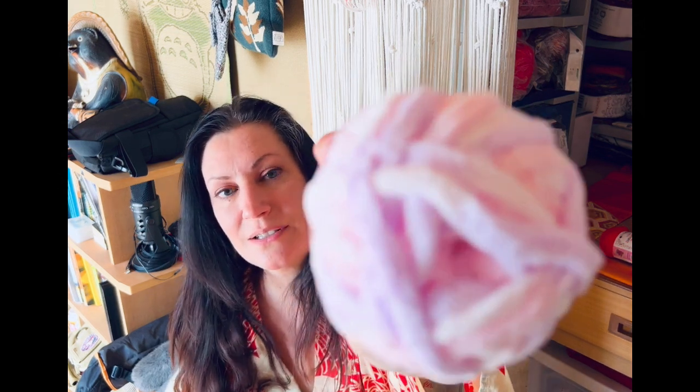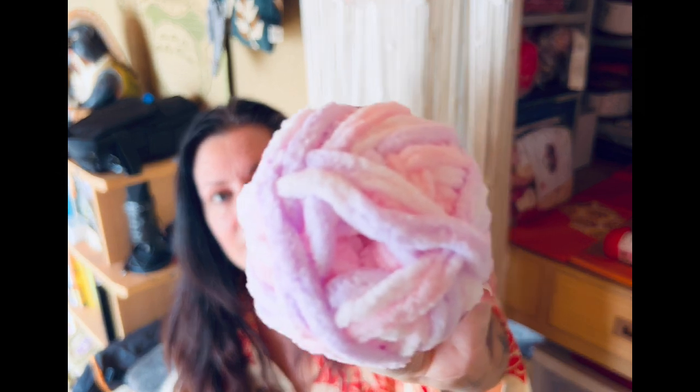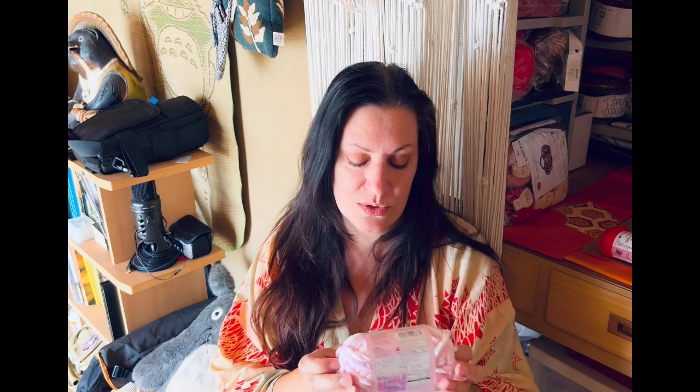So this is really pretty. Look at those colors. 100 yen. 100 yen. Even if you just made something little tiny with it, it's so soft and so pretty.